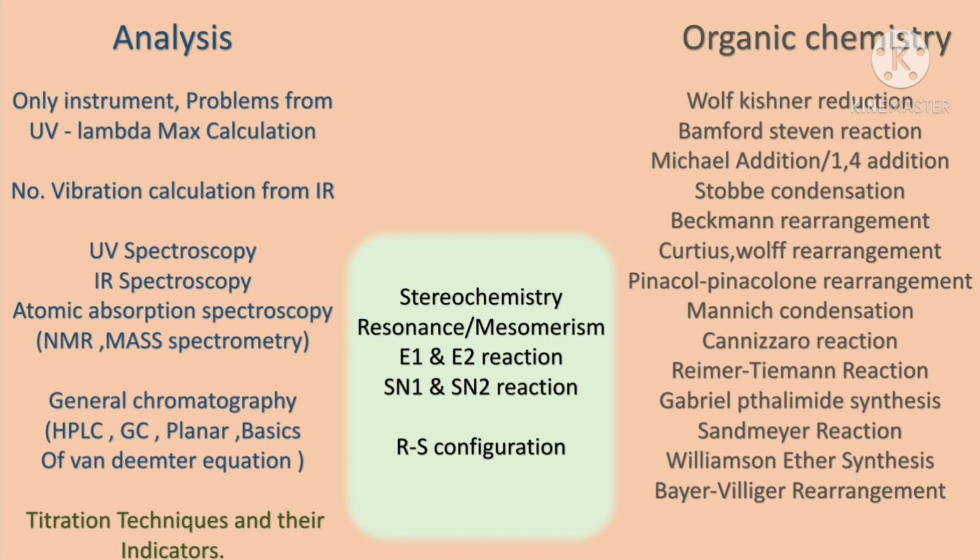Then the planar chromatography, paper and TLC, is important. Then basics of the Van Deemter equation is important. Titration techniques and their indicators are very important because many indicators are directly asked, using in titration techniques of an acid base titration it may be, and other titration techniques.